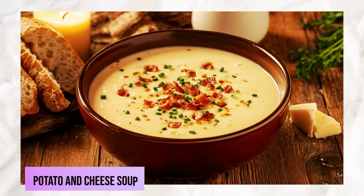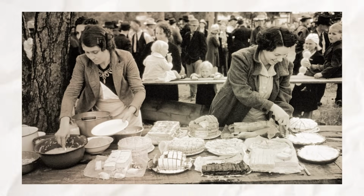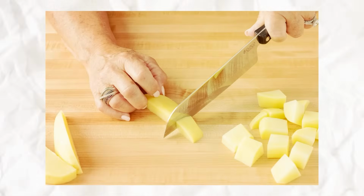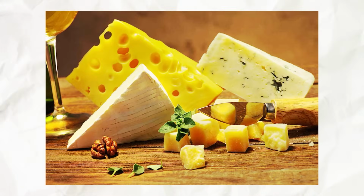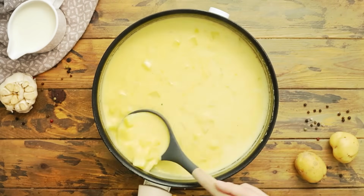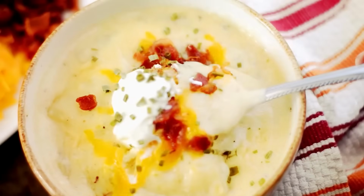Potato and cheese soup was a hearty, creamy soup that warmed many church members during 1950s potluck events, especially in colder months. This dish combined diced or mashed potatoes with a rich broth often enriched with cheese, milk, and butter to create a velvety texture and comforting flavor. Onions and celery were sometimes added to deepen the flavor profile.